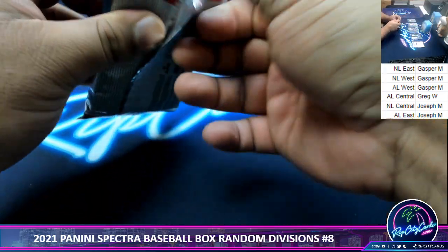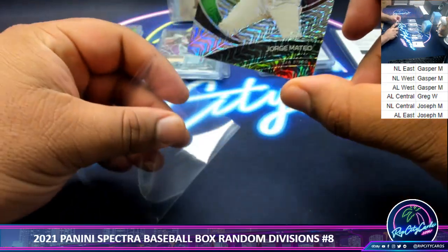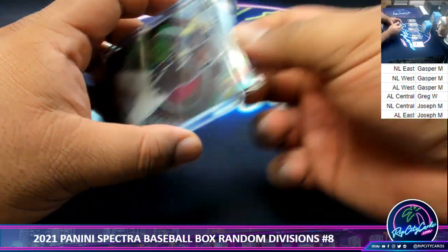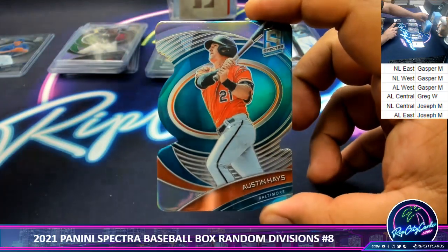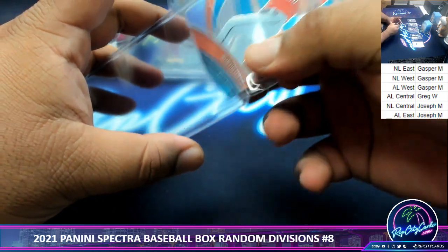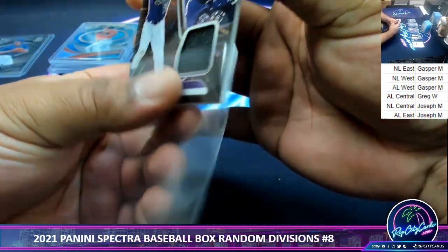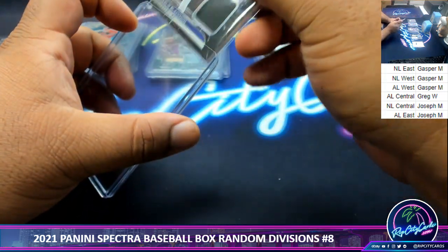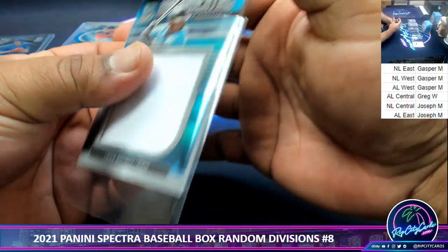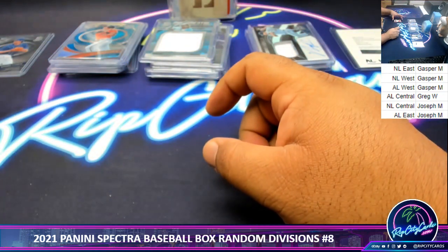And the last pack mojo. Good luck, everyone, especially those without a hit. Got a Jorge Mateo rookie Padres. Got Austin Hayes Orioles die cut to 45. To 75, Charlie Blackman, the Spectacle Relic, Rockies. Brinson to 50, Relic, Marlins. And last but not least, 3 of 25.